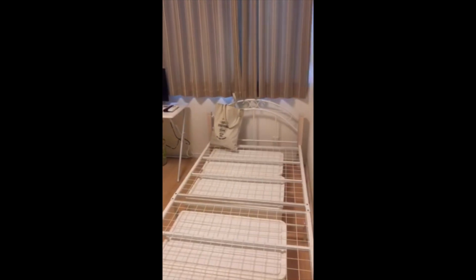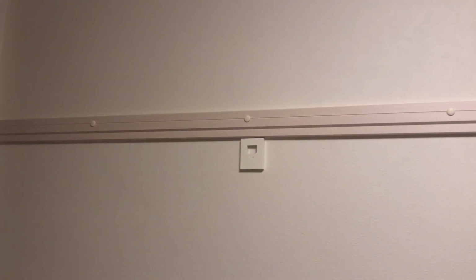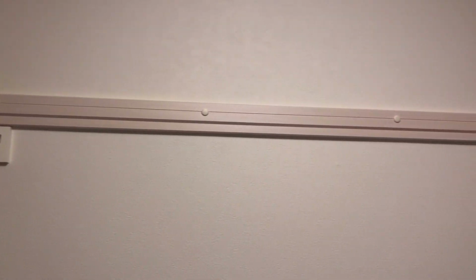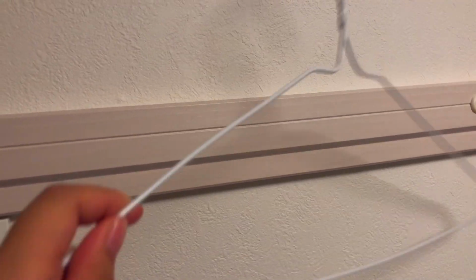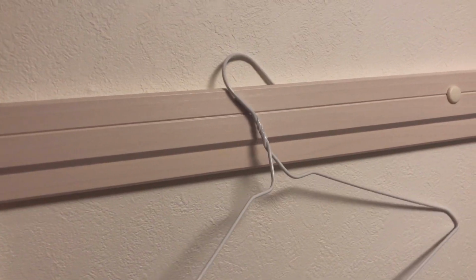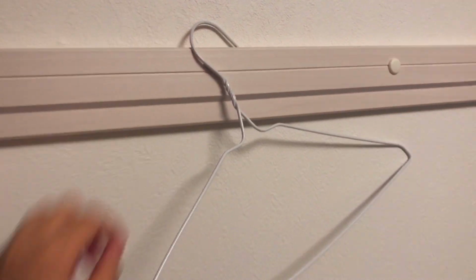You may wonder what this long thing on the wall is, and apparently you can use this to hang clothes, and I can see this a lot in Japan. I never use this, so I cannot really tell if it works well or not, but I guess you can kind of see how it works here.